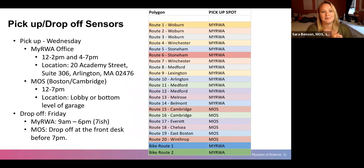Now, pick up and drop off of the sensors. Like I said, everyone is going to be emailed which of these 20 driving routes or 2 bike routes they will be doing. Again, no need to memorize this, but most of the routes you'll be picking up at the Mystic River Watershed office, which is in Arlington. The pickup times for the sensors are going to be this Wednesday from 12 to 2 p.m. and from 4 to 7 p.m. We'll give you more information in that email about who to contact and where you'll be picking up your sensor. If you're driving routes 15 through 20, you'll be picking that up at the Museum of Science.